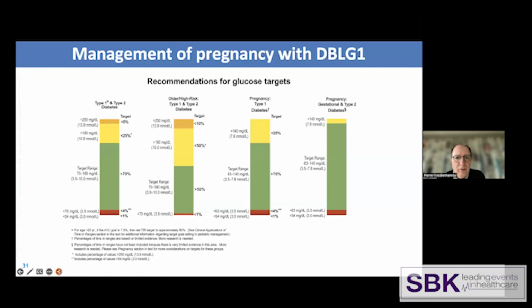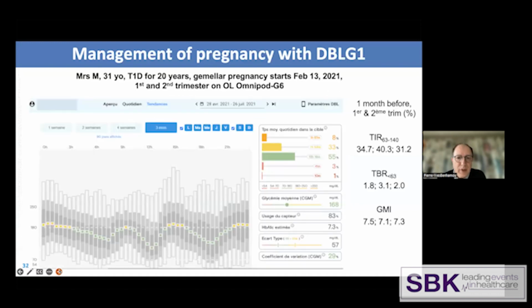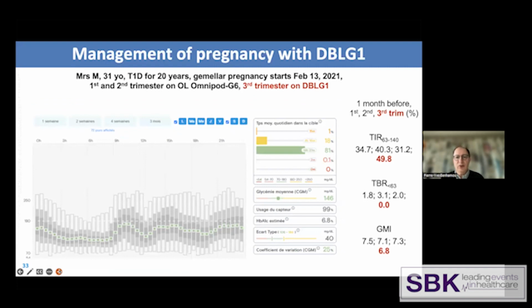The first clinical case is about a patient who became pregnant while on the DBLHU closed-loop therapy. This young patient had type 1 diabetes for 20 years, and she started a twin pregnancy in February 2021. Here is the outcome observed on open loop, when she was on Omnipod and a G6 sensor. She was equipped with DBLHU for the third trimester of the pregnancy, and you can see the improvement in time in range. Please be aware that the optimal range is obviously different during pregnancy.